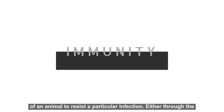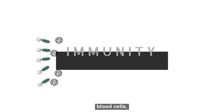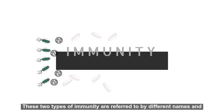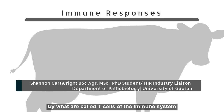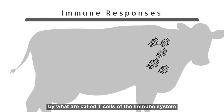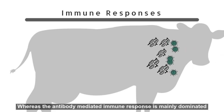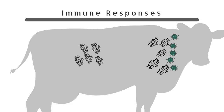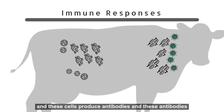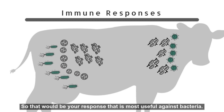Immunity is the ability of an animal to resist a particular infection, either through production of specific antibodies or through different types of white blood cells. These two types of immunity are referred to by different names and operate differently. So the cell-mediated immune response is typically controlled by what are called T cells of the immune system. And this response is particularly important for defending against viral infection, whereas the antibody-mediated immune response is mainly dominated by what are called B cells of the immune system. And these cells produce antibodies, and these antibodies are particularly important for defending against bacteria. So that would be your response that is most useful against bacteria.